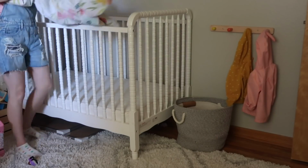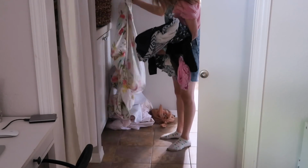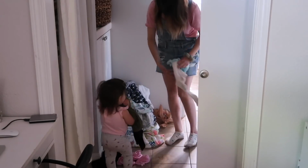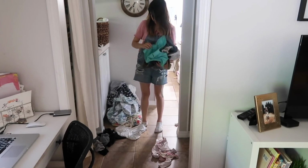And then I grabbed whatever was in their little laundry hamper. After that, I just head to the hallway and start sorting. And the reason I mentioned earlier that there is clean laundry in that basket is because throughout the week, if the kids' clothes get dirty or I get a dirty hand towel or dishcloth, I throw it directly into the washing machine.